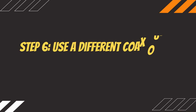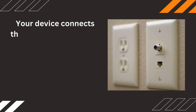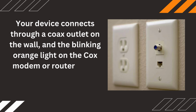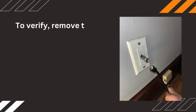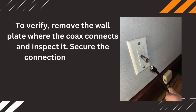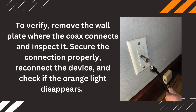Step 6, use a different Cox outlet. Your device connects through a Cox outlet on the wall, and the blinking orange light on the Cox modem or router might indicate a loose or faulty connection. To verify, remove the wall plate where the Cox connects and inspect it. Secure the connection properly, reconnect the device, and check if the orange light disappears.